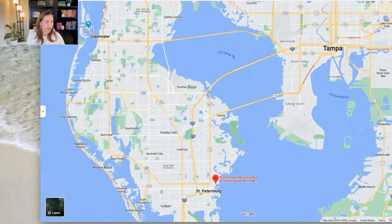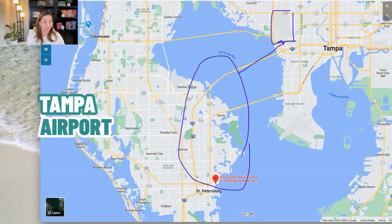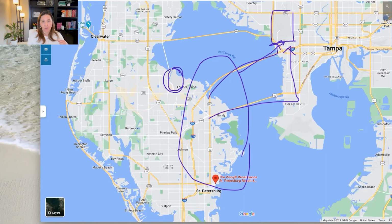Plus, if say you travel a lot, I'm going to zoom out here. If you travel a lot, North St. Pete is actually one of the main areas that a lot of people will live in to have close access to the airport, because the airport is right here, the Tampa airport. From North St. Pete, that's only about a 10-15 minute drive over the 275, or about a 15-minute drive over Gandy and then up through South Tampa. Now there is another airport right here. It's the Pinellas County Airport, and there are select airlines that go out of that airport.